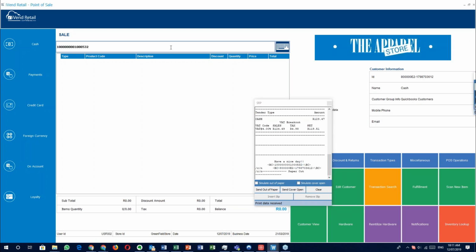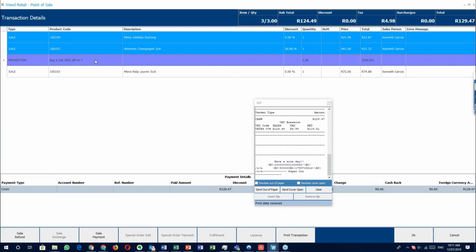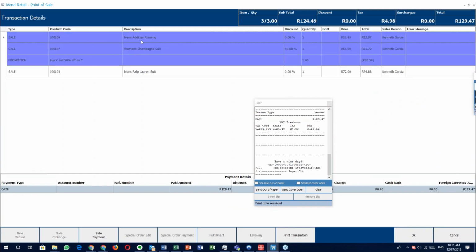I scan that. That's my transaction number. I can scan that, and you'll see over here it actually brings it up as purple to indicate that it has actually been applied in the system. Which does mean that if somebody comes and says, hey, I didn't get my discount, you can say, no, but we can see over here you did. You see, the system, it knows.